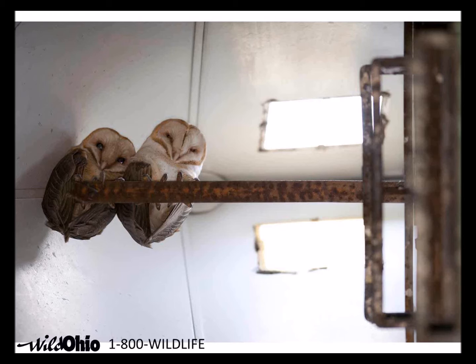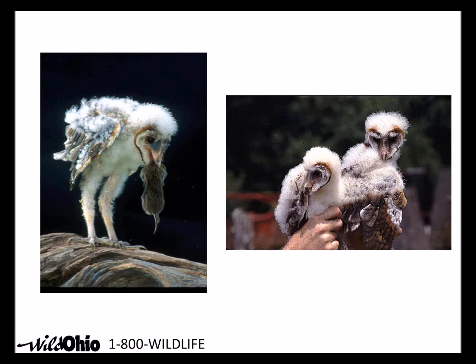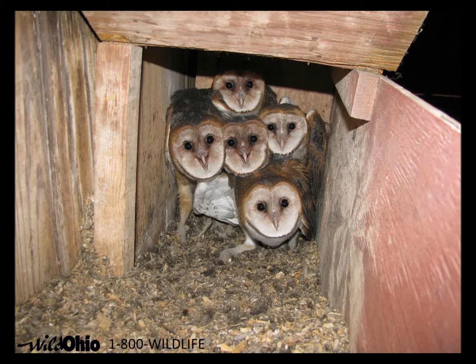The other thing you wouldn't expect from a creature this beautiful is how ugly their chicks are. Let's go ahead and show you a picture of those chicks. So some of you are, again, thinking that those aren't too bad. They're actually kind of cute in their fuzziness. Hold that thought. These are not so cute.